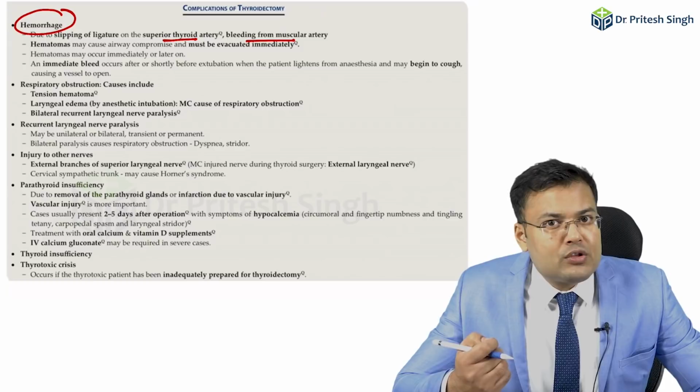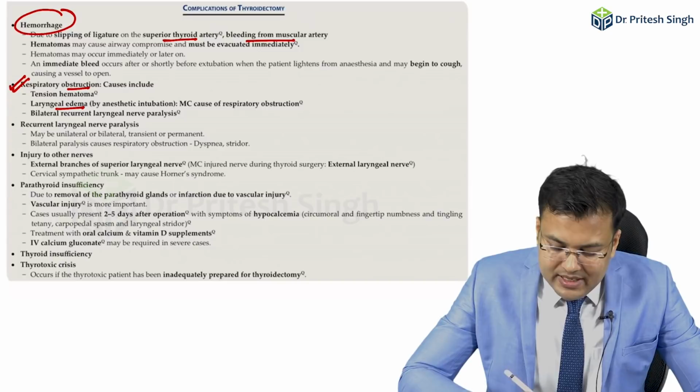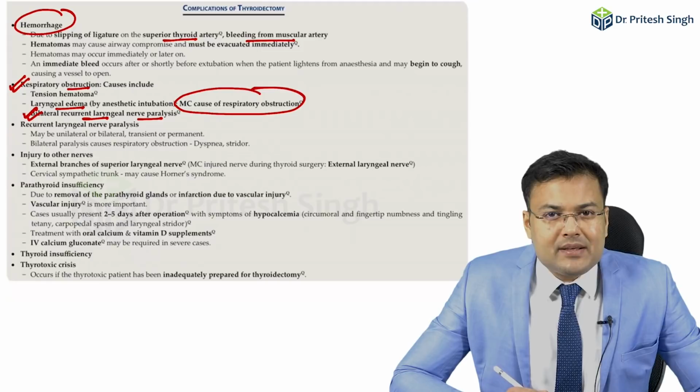Then there are certain other causes of respiratory obstruction. One is tension hematoma. Second, it can be because of laryngeal edema. And this is the most common cause of respiratory obstruction, especially after thyroidectomy. What is the laryngeal edema because of? Anesthetic intubation. Third important cause is what? Bilateral recurrent laryngeal nerve palsy. But it is not very common.